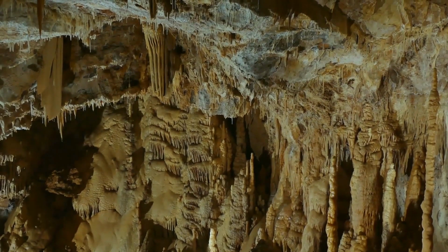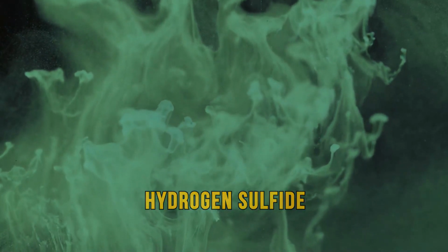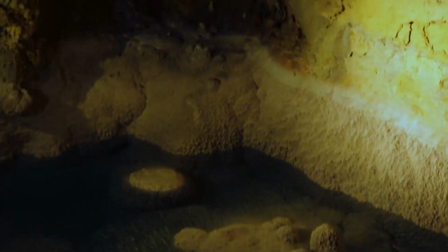In the depth of the cave, the air has twice less oxygen than the air outside. Instead, it contains a lot of carbon dioxide and hydrogen sulfide. So not the freshest air you can breathe. It's also pitch black inside the cavern. But despite, or should I say thanks to, this cocktail of extremely harsh conditions, the site is a true goldmine for biologists. Shockingly, life seems to be booming here.